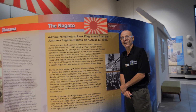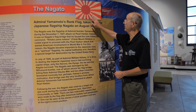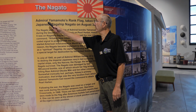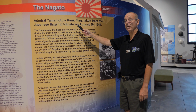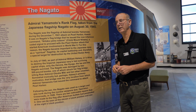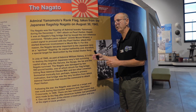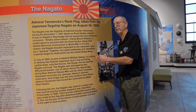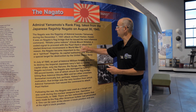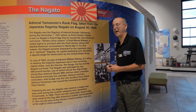So we have an unusual artifact here that we just saw up on the wall, and it's a Japanese rank flag, and it flew on Admiral Yamamoto's flagship, the Nagato, and he was the designer of the attack on Pearl Harbor. And his battleship was back at Japan. The 6 carriers that were going to conduct the attack were out off of the coast of Hawaii. So he sent the order, the command to proceed, which was climb Mount Niitaka. They proceeded with their attack.